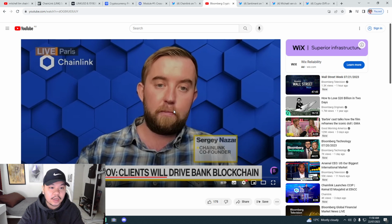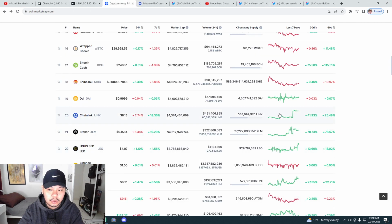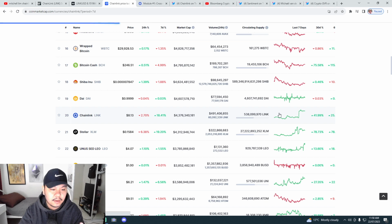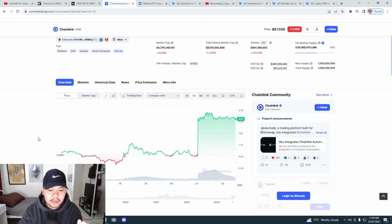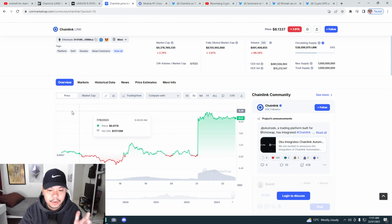And that's why we actually saw Chainlink pumping. So yes, Chainlink did in fact have a spike up. Let me show you guys the spike on CoinMarketCap so you can see it a bit more clearly. I'm on the 1 week time frame, 7 days, and you can clearly see it just pumps straight up out of nowhere, right? It was at literally $6, like I said, and it pumped all the way up to $8. This happened yesterday, I believe. So you can clearly see how much Chainlink did in fact pump.